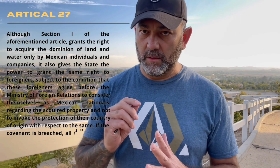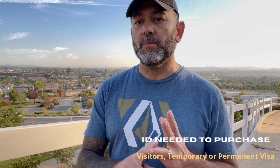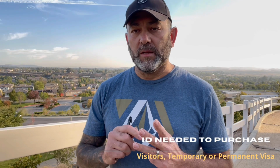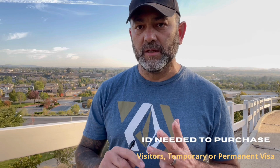So, easy: you need either a visitor's visa, a temporary visa, or a permanent visa in order to buy property in Mexico. Not all of them are the same in value, because if you have a temporary visa or a permanent visa and you sell your property, you're not going to pay as much in capital gains as you would with a visitor's visa. So even though you can purchase property with any of those visas, if you have no intentions to sell, then a temporary visa or a visitor's visa is good enough.